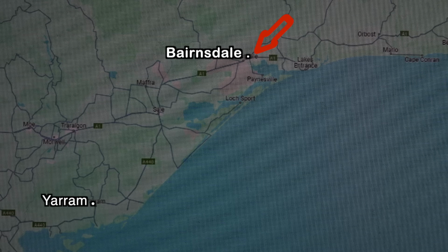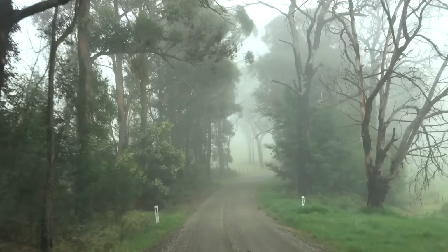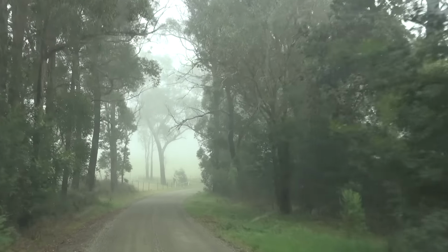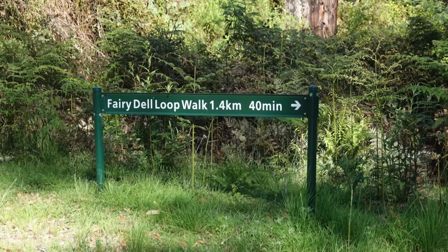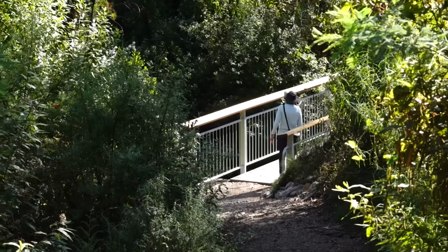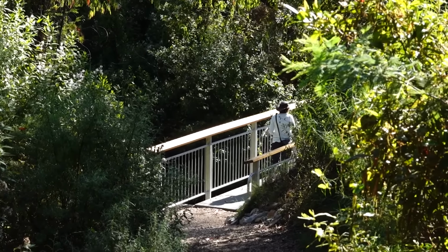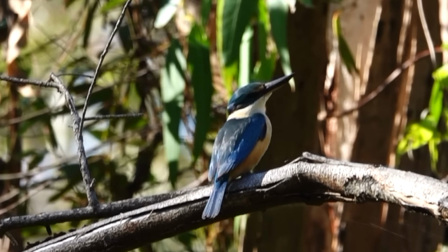We're heading farther east to spend the night at Bairnsdale so that we can have an early start to call in at Fairy Dell on our way to Marlo. Fog is slowing us, but not as much as the hopelessly wrong Google map. Finally arriving, and it's glorious, sunny and still, and this really is a magic spot.